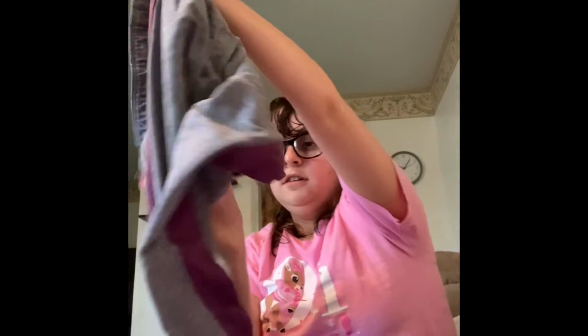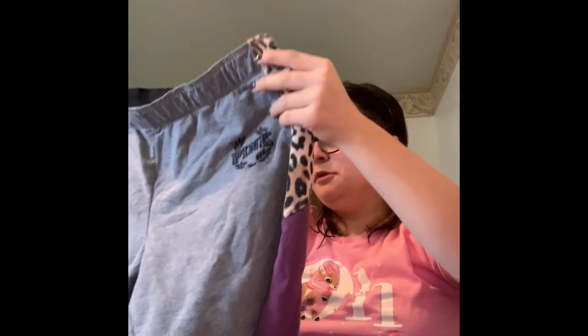These I got from Victoria's Secret Pink. I like these because they have leopard print on the side. It just says pink, and it has purple on it, and it's cinched in at the bottom. And then on the leg on this side it says Victoria's Secret Pink.